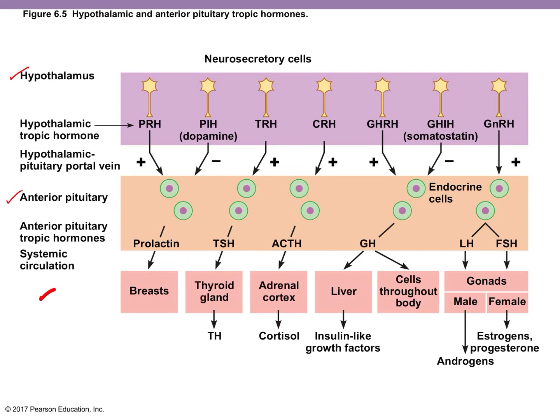So let's look at some of these. Let's start with prolactin releasing hormone. We have prolactin releasing hormone here, and that's going to act on the anterior pituitary to release prolactin. So the prolactin is released from the anterior pituitary. Prolactin is going to act on the breast tissue to make milk, right?